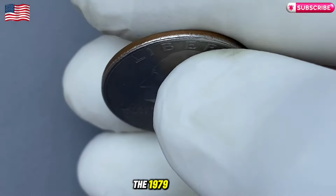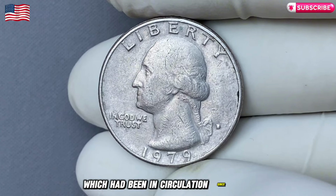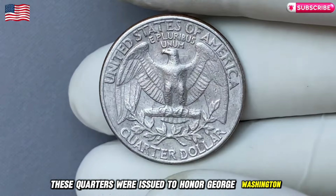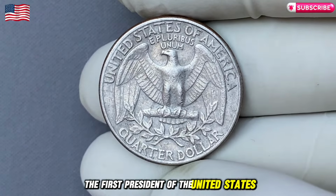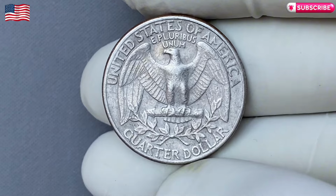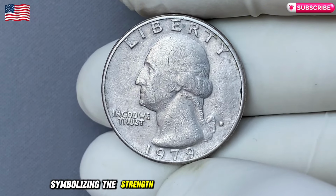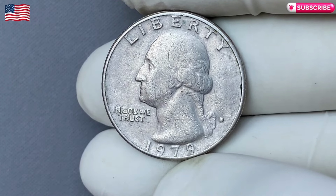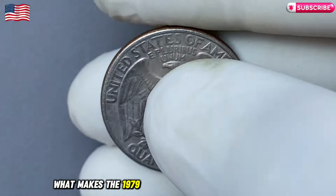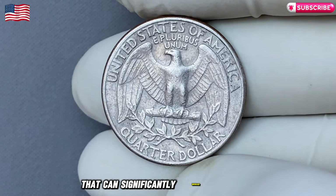The 1979 quarter was part of the well-known Washington Quarter series, which had been in circulation since 1932. These quarters were issued to honor George Washington, the first President of the United States, and they feature his likeness on the obverse, or front, side of the coin. The reverse side displays an eagle perched on a branch, symbolizing the strength and pride of the United States. It's a design that has stood the test of time, but what makes the 1979 quarter particularly interesting is the potential for a rare variation that can significantly increase its value.